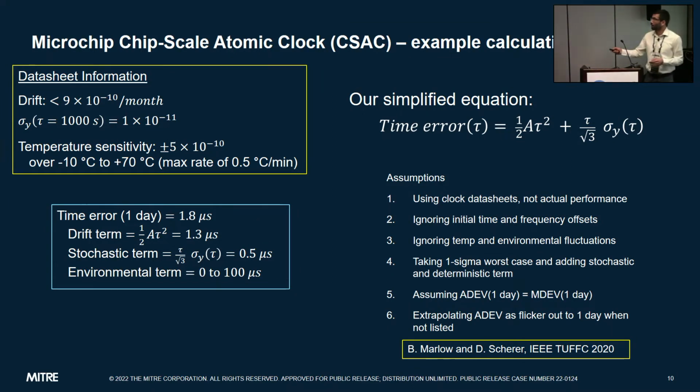We saw a single number for deterministic drift. We saw an Allan deviation number related to the clock instability. We didn't find it at a day, but we have it at 1,000 seconds, so we can extrapolate. We saw a temperature sensitivity over this enormous temperature range, minus 10 to plus 70.